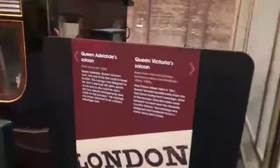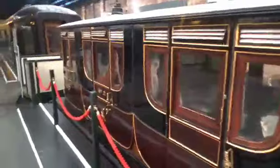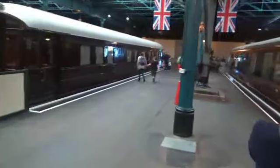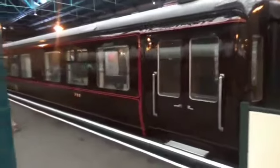Obviously that one with a sleeping car. Yeah, so it is Queen Victoria's Saloon. Get a bit of information on here. Next we've got Queen Adelaide Saloon. A little bit smaller. There's the size of Queen Adelaide's, and there's Queen Victoria's. Somewhat of a difference. And I believe this is a Mark II here. Looks like a Mark II. It does. We'll find the info.